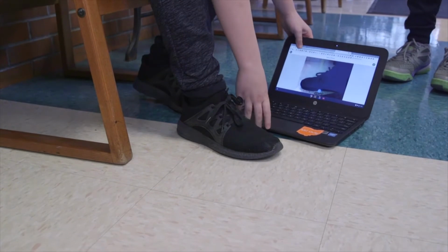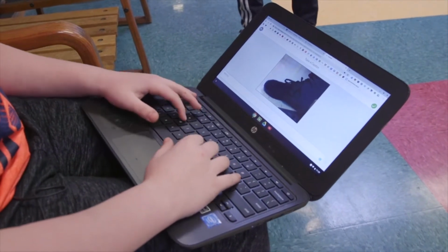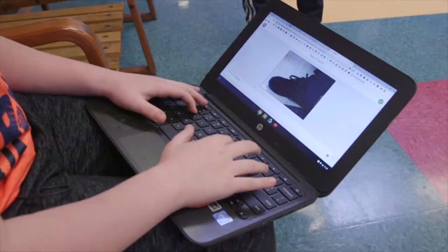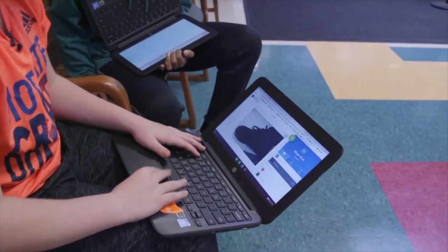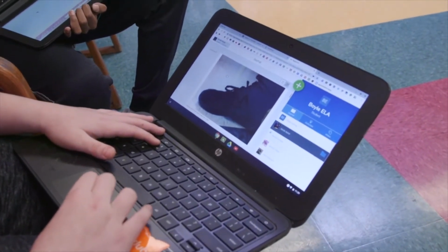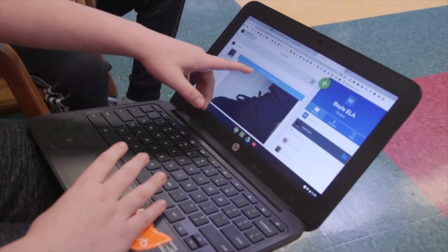Taut means like pulled very tightly. I did my shoe because it was very taut. I hit the check mark and it uploads it to Seesaw, the website we're on, and then we're waiting for our teacher's approval.